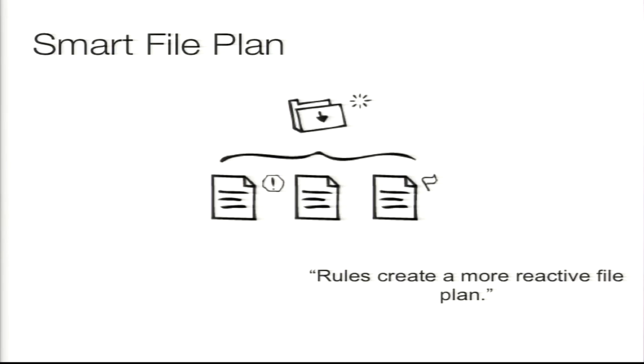So again, the intention is that the records management team are focusing on the things you really want them to focus on, not having to worry about creating folders and where things are going.